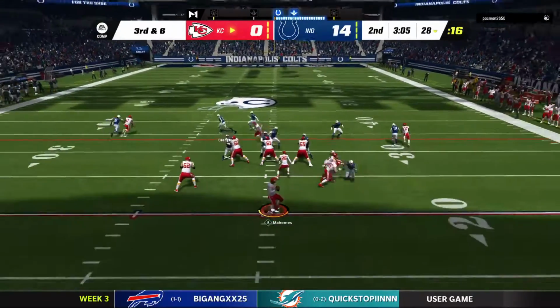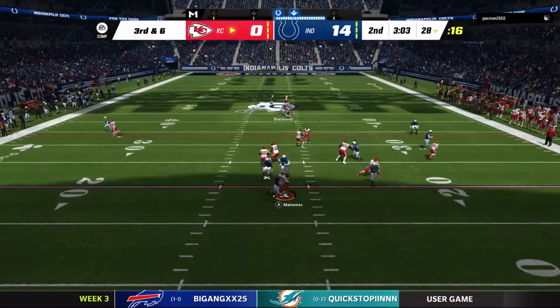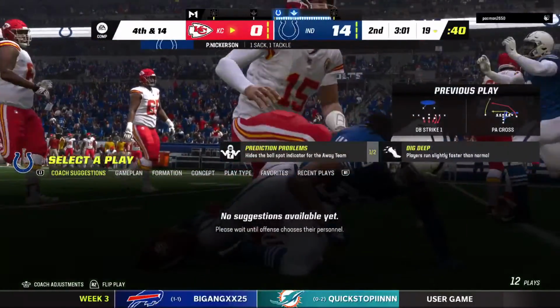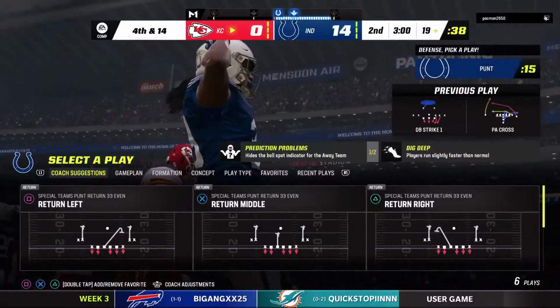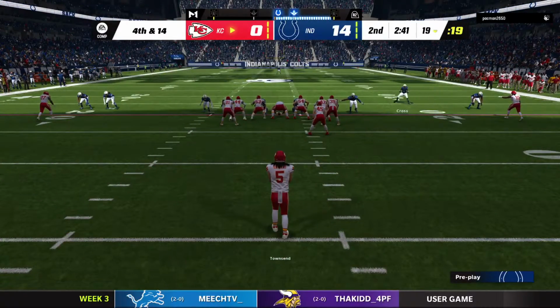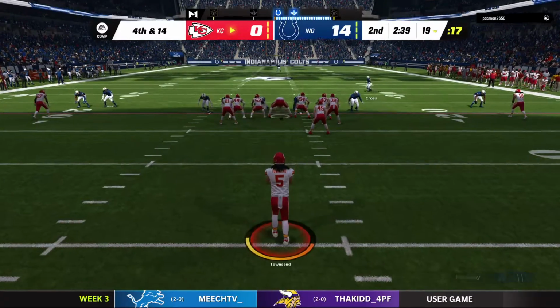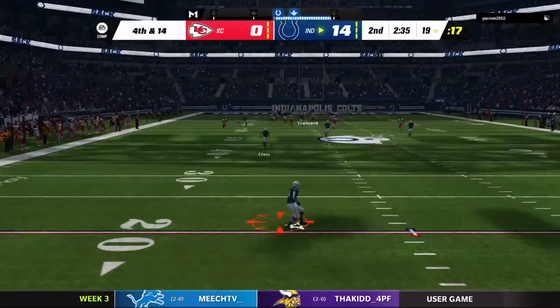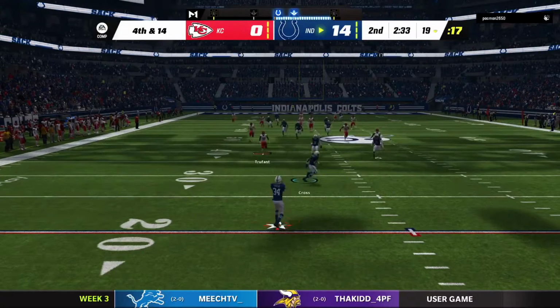They go play action. Now Mahomes, under a heavy rush, and down he goes. A well-designed corner blitz that gets him for a loss of 8 yards. Here's Tommy Townsend on to punt. He's been a busy man here in this first half as he gets it away.